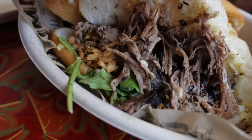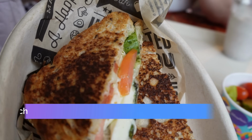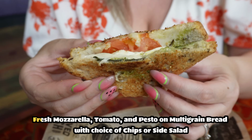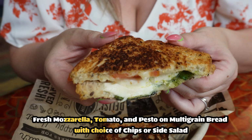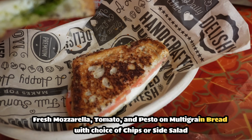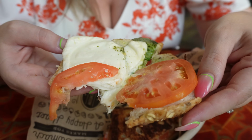All right, so that sandwich was so good. I went back and got their other new sandwich, which is the Caprese Sandwich. It looks like it's on multi-grain bread. It has some pesto, tomato, and fresh mozzarella. Nice and toasted. I also think it's funny that they use these, like it's giving a little local cafe, but we're in Epcot. It's just funny. Toasting it was the way to go. That looks like good mozzarella too.